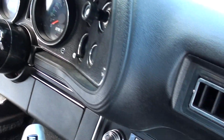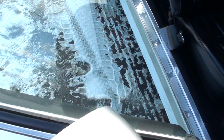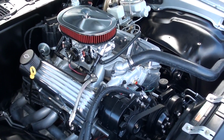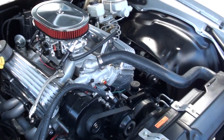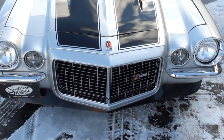Neat, neat car, man. That dash is all nice, steering wheel's nice. Go ahead and fire it up, Eddie. Again, glass is nice on it. Car rocks, man. I love the split bumper.